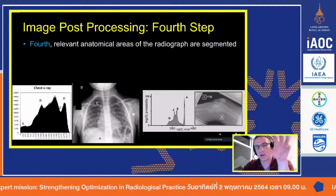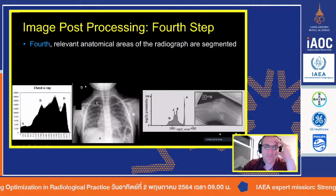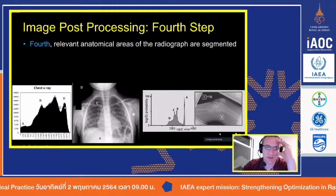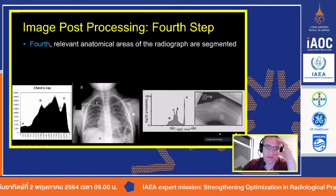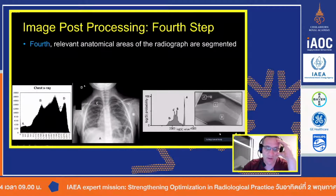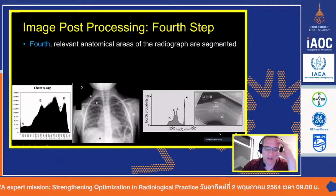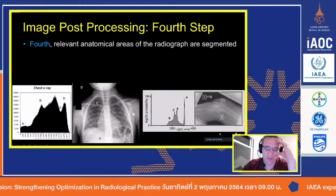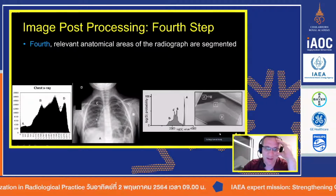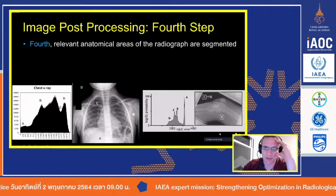So now that we've got them all ready, we've looked at the histogram, we need to process that histogram to calculate the actual anatomy. Once it's been collimated, and we've got only the relevant pixels that we want to image, if each of these regions in the histogram represents portions of the body, then the system knows how to map that. Like I said, the chest radiograph will look one way, a knee radiograph will look another way.